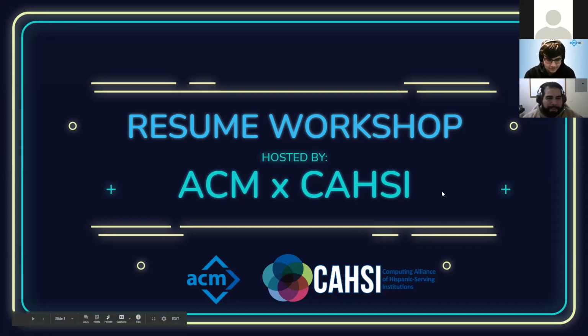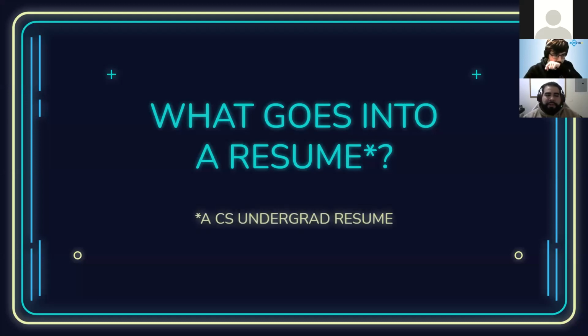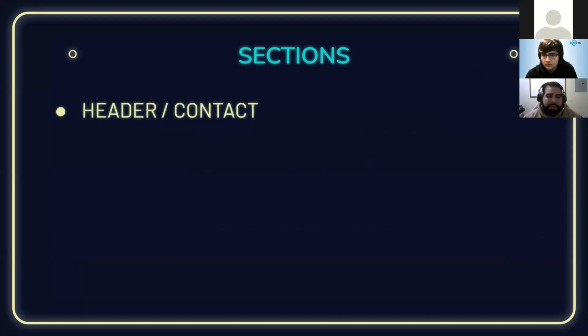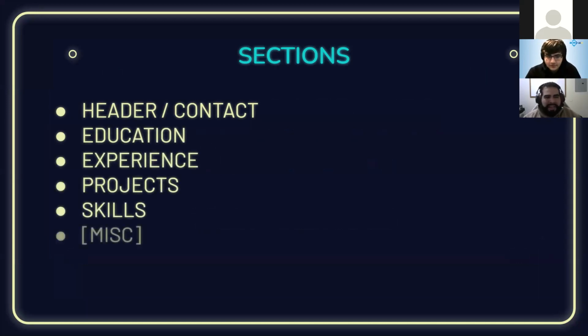So, we all came here for a reason, and it's to make our resume better. We don't really need to ask what is a resume, but the better question to ask is what goes into a resume, and specifically what goes into a computer science undergrad resume. So we're going to be covering a couple of these sections for the resume, including the header and contact information that you'll be providing, your education, your experience, your projects, skills, and other miscellaneous things that you should be providing in your resume.